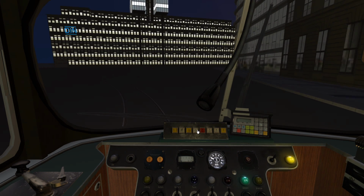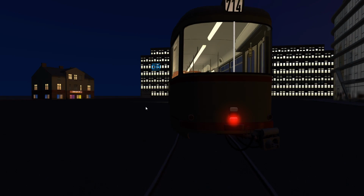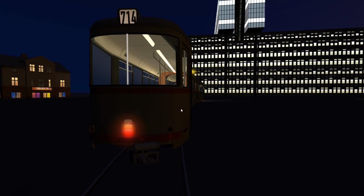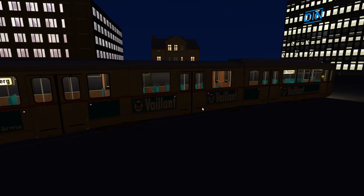So you can operate the first door while driving in this tram. It's not secured. So we're going to stop here and do things. So we release the doors. We can open it now by pushing the button.